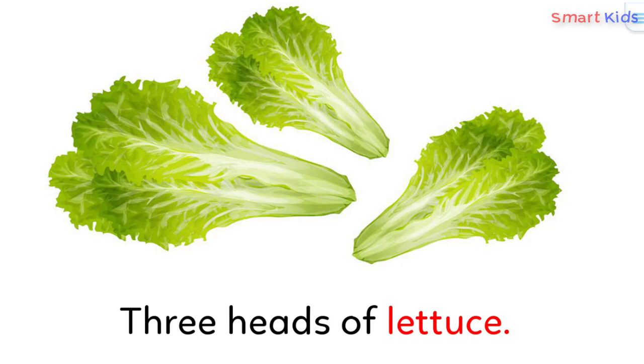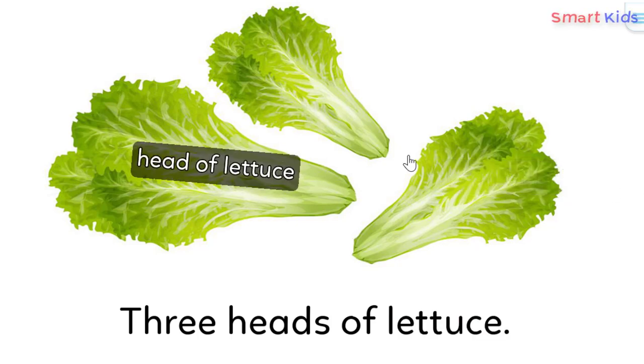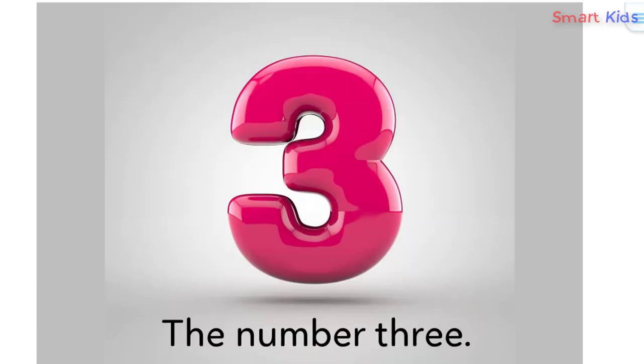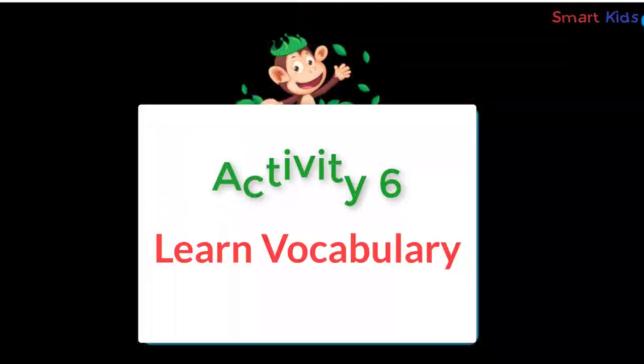3 heads of lettuce. Head of lettuce. Head of lettuce. Head of lettuce. 3 stalks of celery. Stalk of celery. Stalk of celery. Stalk of celery. 3 vegetables. Onion. Cucumber. Cabbage. The number 3. Number 3.